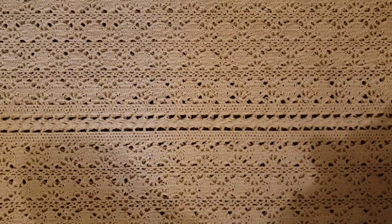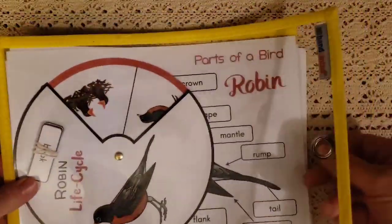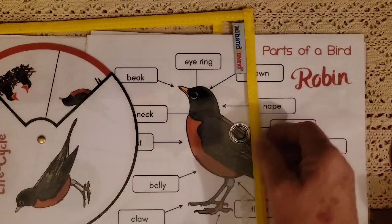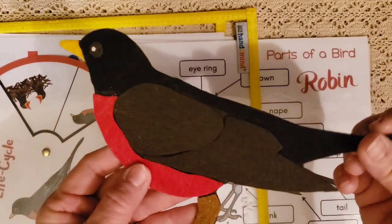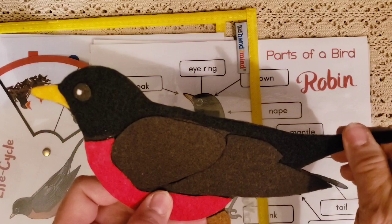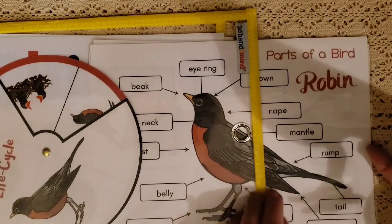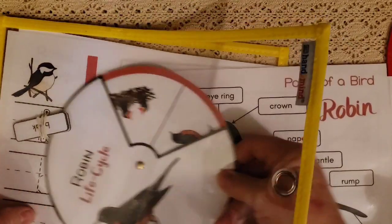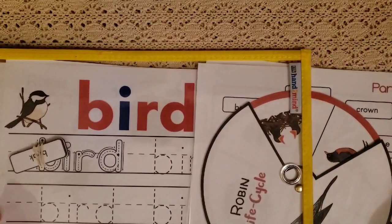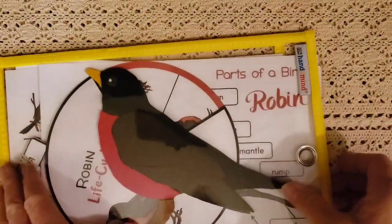The next things I'm going to show you are activities that we're going to be doing. The first thing I want to share with you is we're going to learn the parts of a robin. And it has a wheel to spin and it shows the different life cycles. This is our felt robin. Mama's Happy Hives created this and I purchased this from her. Absolutely lovely. All her work is beautiful. It has all the parts and you label the bird and then you can spell out the bird. It has where you can write the bird. So really, really nice set. So I got this from her.